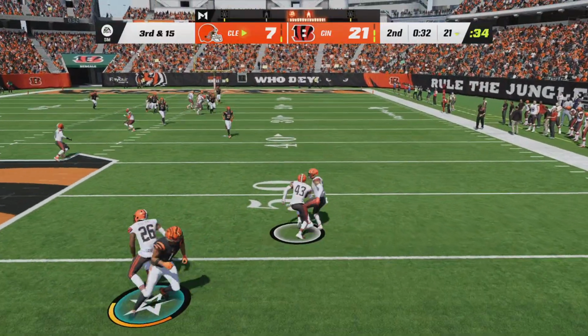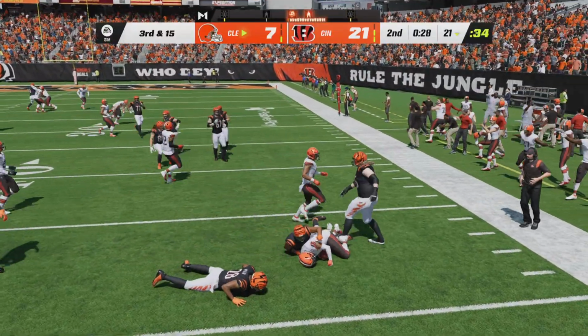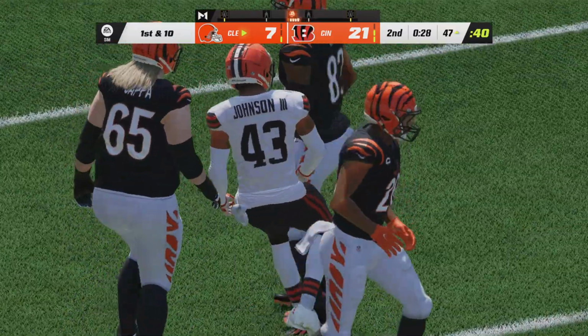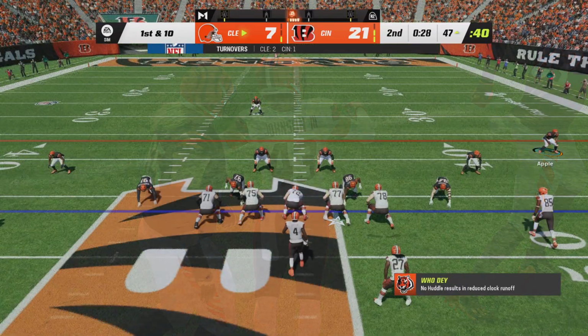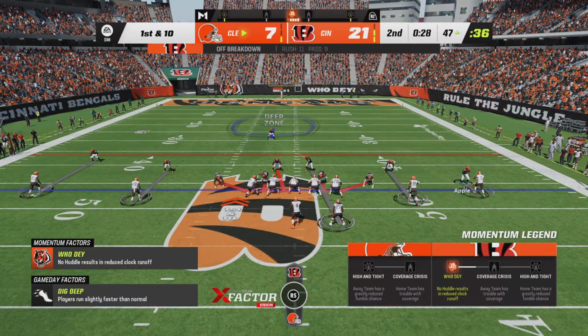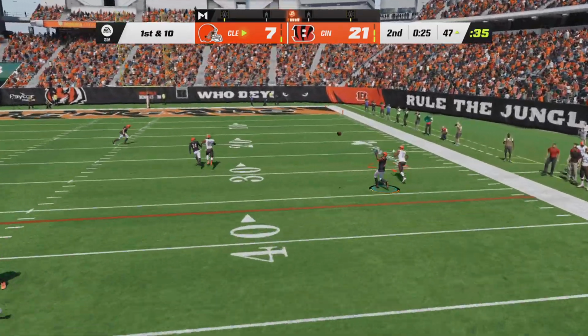Now into a sea of defenders and intercepted. Picked off by John Johnson. And the Browns are going to take possession of the football. So first thing that crossed my mind is, why didn't they just sit on the lead and take it to the locker room? They're in good shape. Absolutely. And from this spot on the field, now you've given the other side a chance for points.